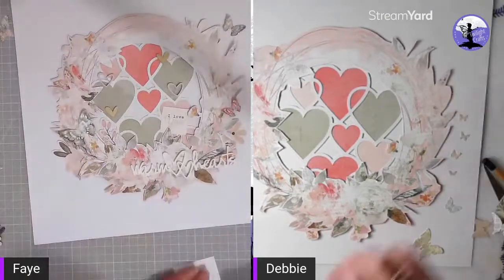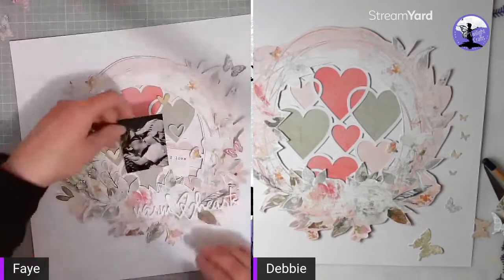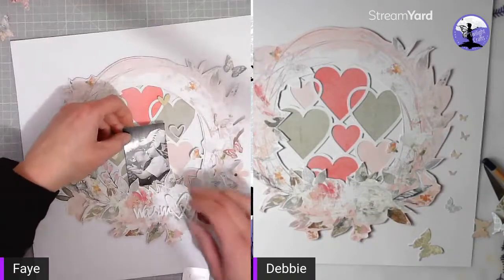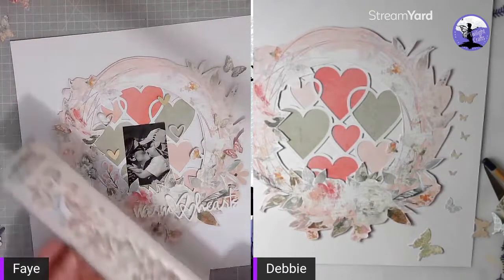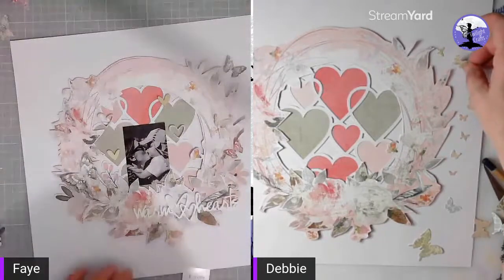Oh, they're lovely. What are they cut from? That's a Sizzix die. Ones that I cut ages and ages ago. Oh, wow. Put in a bag. Oh, yes. The Tim Holtz one. Yes. That has got to be one of my all-time favourites. Have I got it here? Is it this one? Yes. Oh, it's one of my faves.